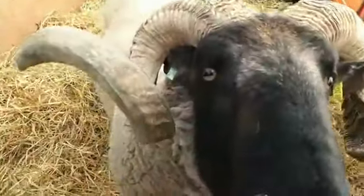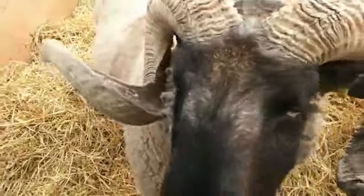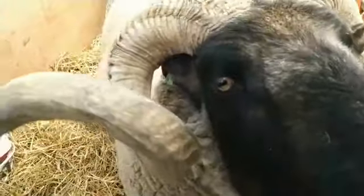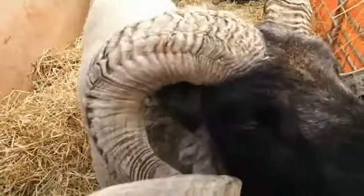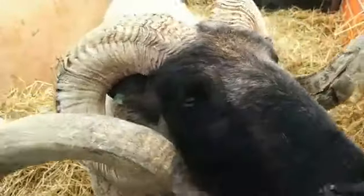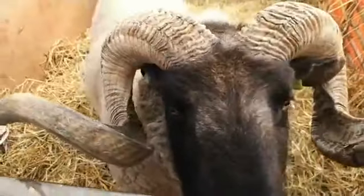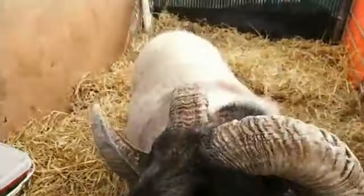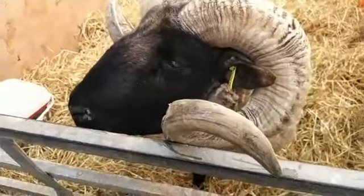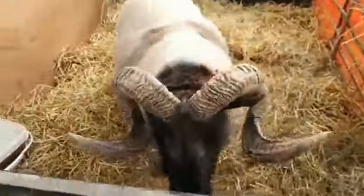Now a great thing as well, if I'm going to try and zoom in a wee bit, if you guys can see his eyes, his pupils, they are rectangular shaped. And that is the same with goats as well. That is because sheep and goats, the prey animals, have about 320 degree vision. And that rectangular pupil allows them to see almost behind them in case anyone is looking out for them.